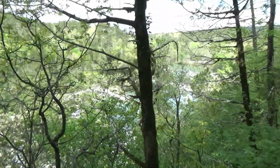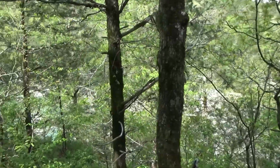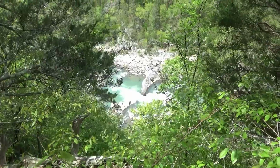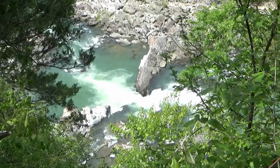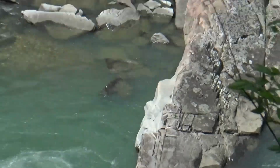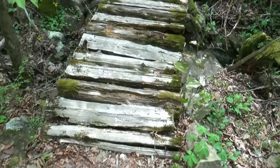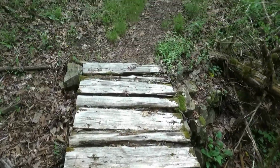This camera is not going to do the view justice because of the trees, but it is pretty up here. Still looking off this big old bluff right here. Beautiful, huh? This bridge looks like it was made out of the native cedars here.